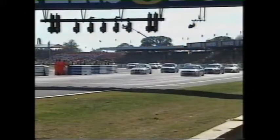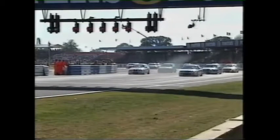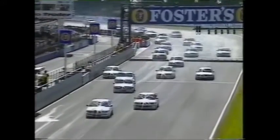Alongside me, Charlie Cox provides the voice of experience, while on the track we've got 15 laps, 3.15-mile circuit, and the lights go to green. And David Leslie spins his wheels. It's Ravaglia makes the best start in the BMW. Leslie tucks into second place.